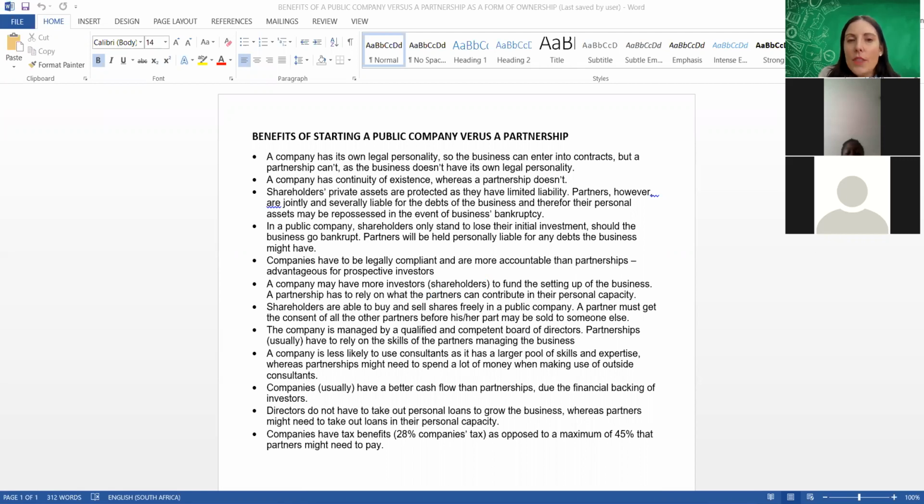Then another advantage, directors do not have to take out personal loans to grow the business. Now, that is as opposed to sole traders and partnerships, because the business can't take out loans. The owners for those two forms of ownership will have to do it in their personal capacity.